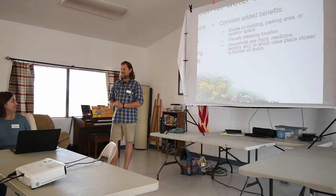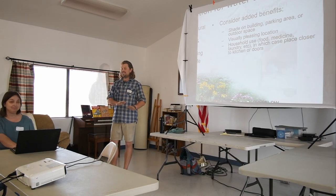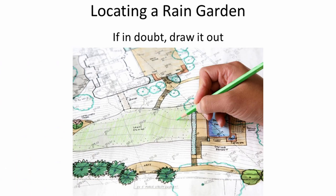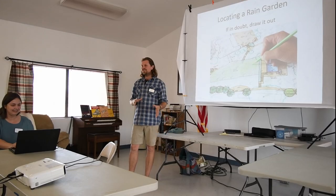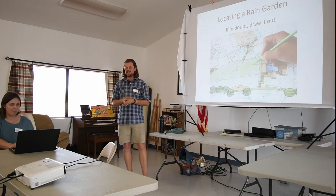And luffas. Alex was just bringing up luffas too. You could grow some luffas and then you're all set. You've got your outdoor shower right there too. You're all set. Rain garden. So, if you're in doubt, draw it out. If you're trying to figure out where things should go, it's great to help collect your ideas by just drawing it on a piece of paper.